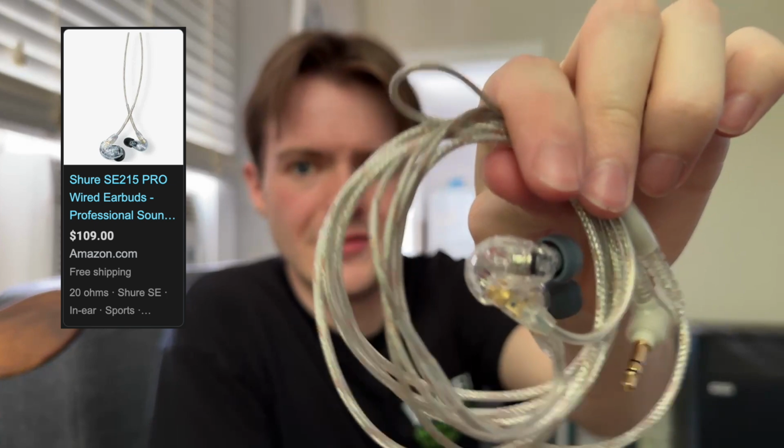But these are Shure 215s. I just picked these up from a local shop. I had some Eddie Modic IEMs that I loved. I believe those sounded a lot better than this, but these are very comfortable IEMs. The cable is pretty durable. People rave about them all the time. Not necessarily the best sounding. I've heard a lot better headphones than this. But these are great, especially for noise cancellation.